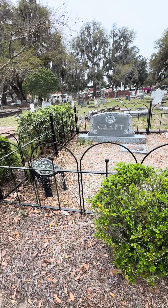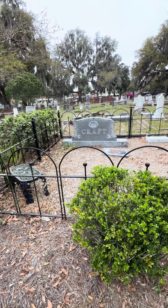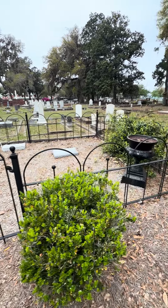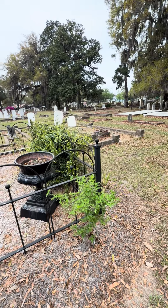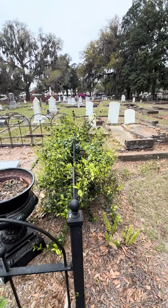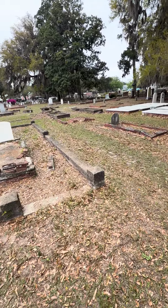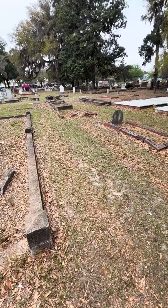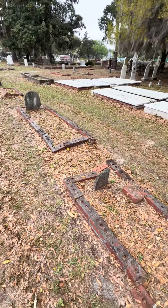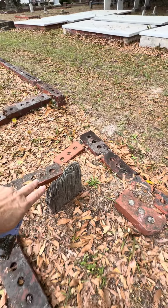There's a beautiful tombstone there with a wreath on it. It looks like a laurel wreath, and the beautiful iron gate here. Another thing that we don't see a lot of anymore is the big stone statues. You see them a lot in the older cemeteries, and you may see them in some of the bigger city cemeteries, but you don't see a lot of them anymore unless they are older. This one is just a piece of wood marking the head of the grave.